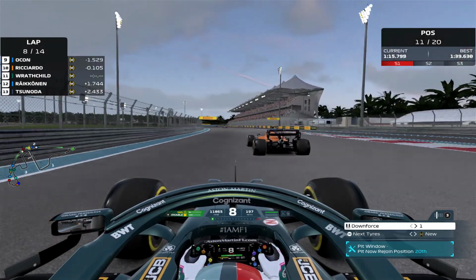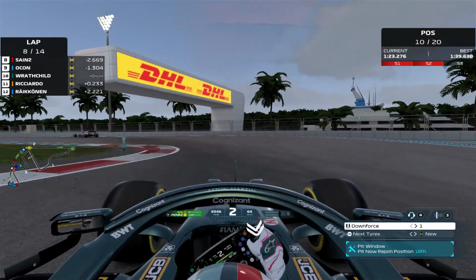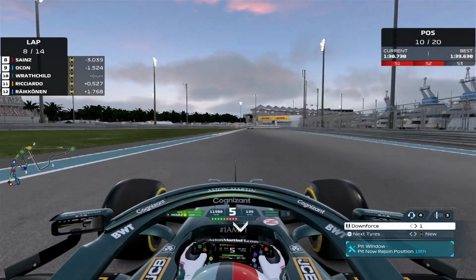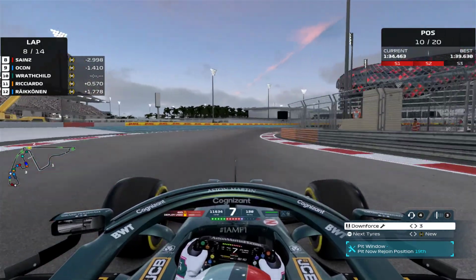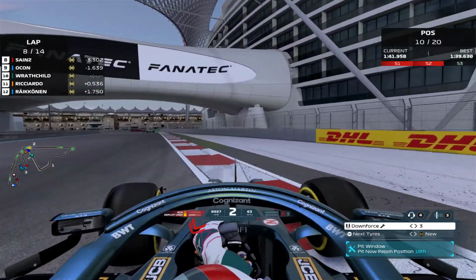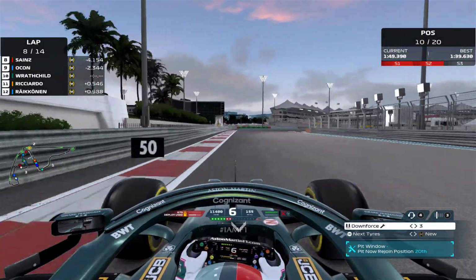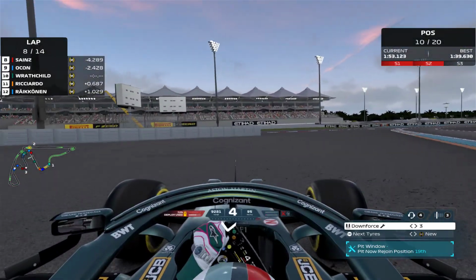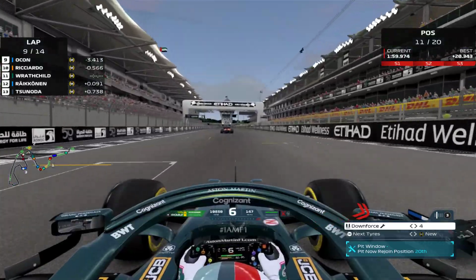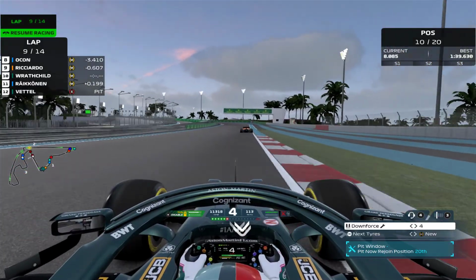Okay, we lost the position. Try to keep focus. Sebastian is in the pits. Yellow flag. Please, please. Someone's come off ahead of you. There's a yellow flag ahead. Oh, no. Green flag.